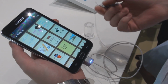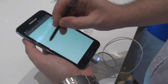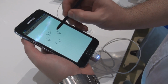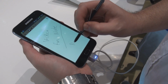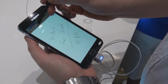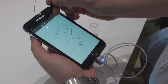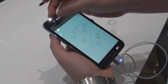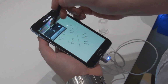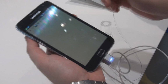Let's see the S Memo. This application allows you to use the stylus and create a memo. So let's say video for note 11 a.m. and of course you can type in text. You can use the rubber to delete. It's just the sensitivity is a little bit off while using the pen, but it works fine with your finger. Nevertheless, we can clear all, we can save, or we can cancel.